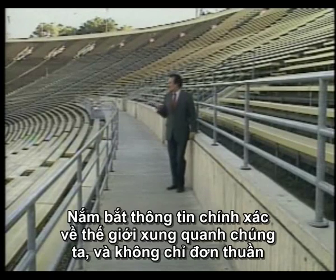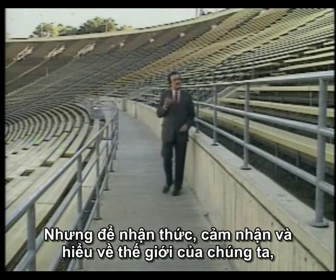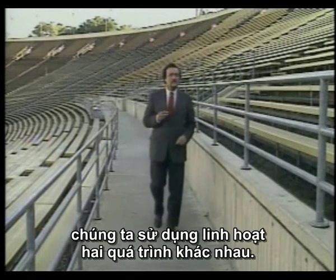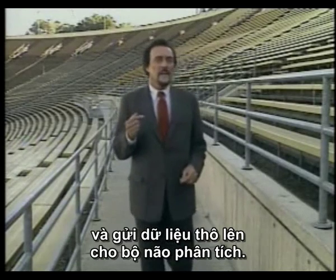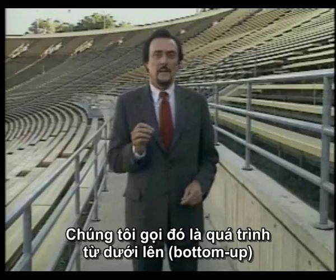Getting accurate information about the world around us, and not just the images on a retina, is the major task of our visual system. But to sense, perceive, and understand our world, we utilize two very different processes. First, our sensory receptors detect external stimulation and send this raw data to the brain for analysis. We call this bottom-up processing.